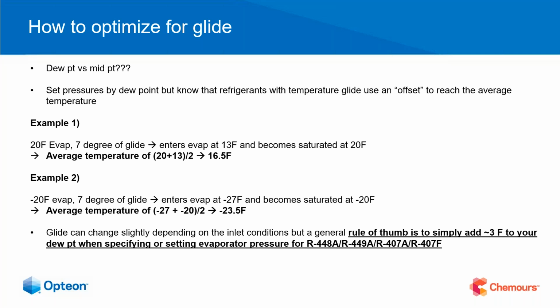Essentially what you're saying there is you're going to enter the evaporator at 13F, and the refrigerant's going to boil and become saturated at 20F per the pressure you set. You could do another example where if you have minus 20F and you have that same 7 degrees of glide, you're going to enter the evaporator at negative 27F, and then as the refrigerant boils, it's going to become saturated at negative 20F.